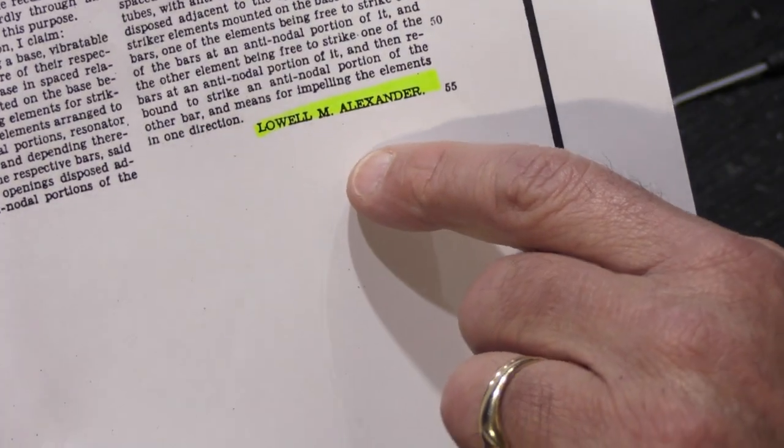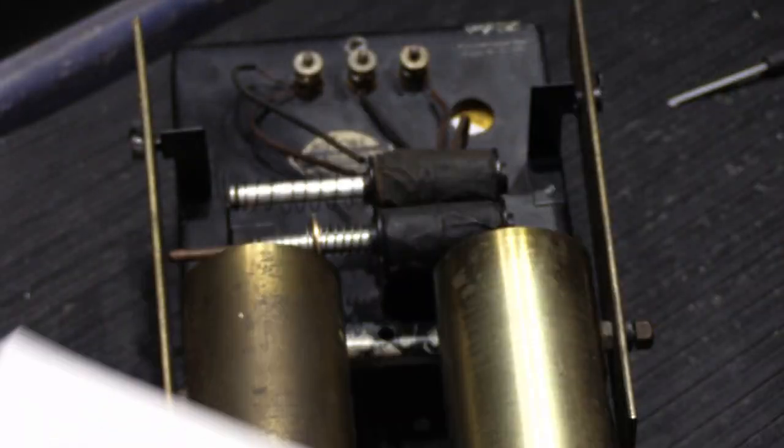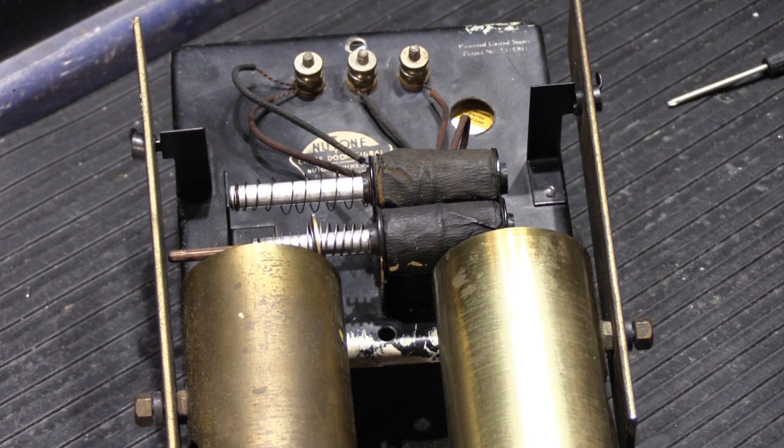And then the patent is signed by Lowell M. Alexander. So who is Lowell M. Alexander? Those of us who are NuTone people and have done this for a really long time, we know that Mr. Corbett, who founded NuTone, I don't know if they called them founders in those days, he started the company, I know that. It was always well known that he worked with a college professor at the University of Cincinnati to help develop and design the original door chimes.